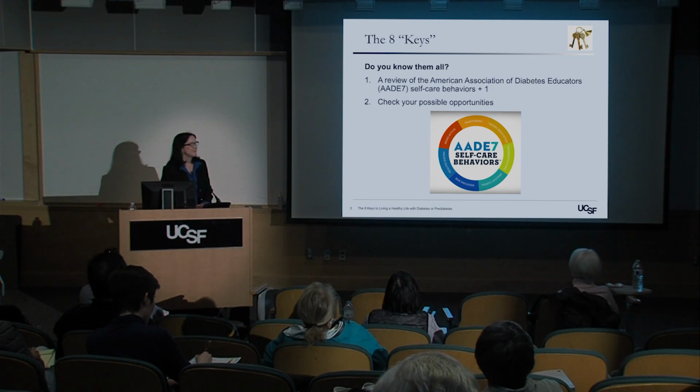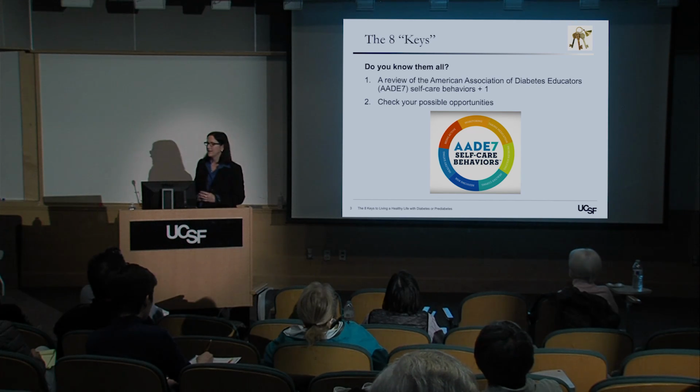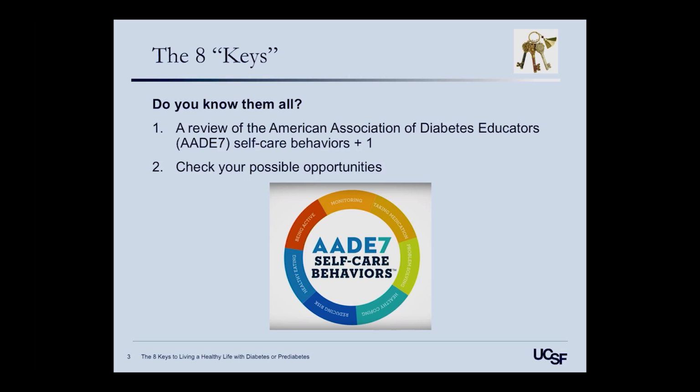So the 8 keys. Do you know all of the self-care behaviors? These were identified by the American Association of Diabetes Educators. There are actually 7, and you're going to get 1 extra free from me tonight, so I'll talk about that in a second. I'm not going to get into the Krebs cycle or deep molecular level with tonight's lecture. We're going to talk about those everyday activities that you do that can make an impact for how well you stay safe with your diabetes or prediabetes.